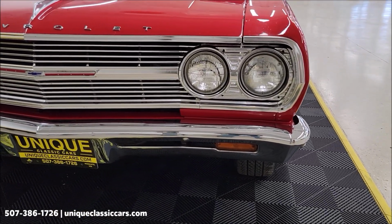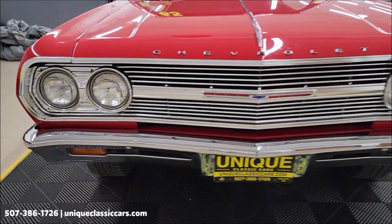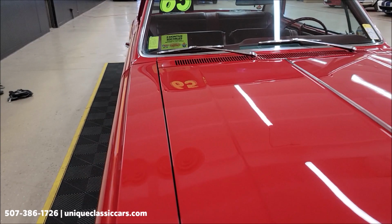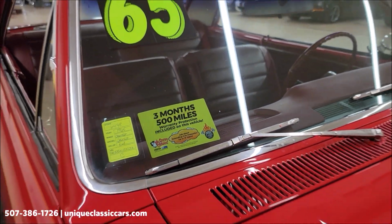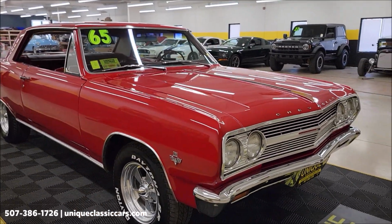Let's go ahead and take a look at this front grille and bumper. Chrome looks good up here, headlight surrounds. Red on red. Another thing to remember with this car, it is going to come with a 3-month, 500-mile warranty protection plan. That may be extendable out to 10 years. Consult with your sales associate when you call in or email.